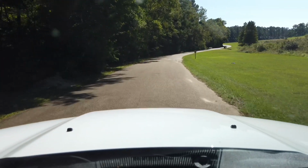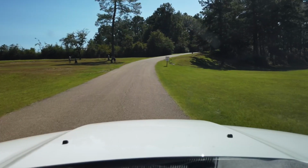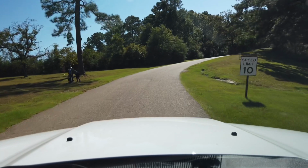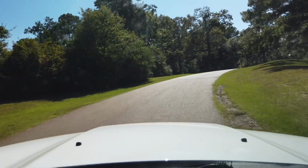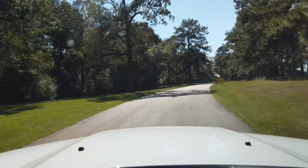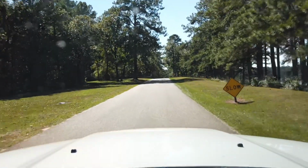And that's the levee, right? Yep, this is the reservoir levee. There's some guys out here playing frisbee. Michael, disc golf, Michael. It's a sport. Is it in the Olympics? Probably.